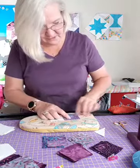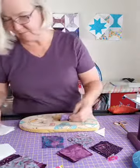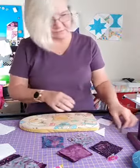All right, and so far it looks like everything is lining up really well, so at least my cuts are decent. Okay, so once we get these 4 on this color, we're going to go on to the next color.